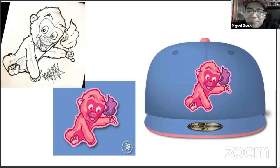We have cotton candy monkey guy. So tell us about this one, because this one goes completely different, right? So this is in a whole different place, but this is cool too. The colorway is cool. This is different. Tell us about this design.